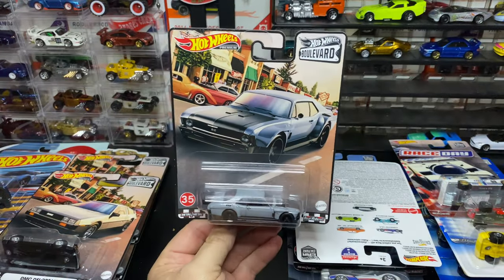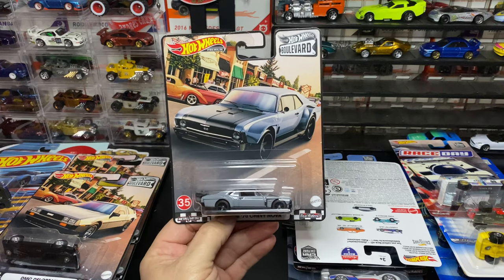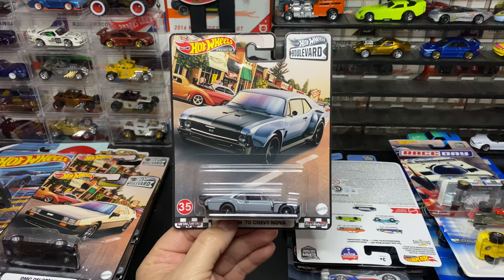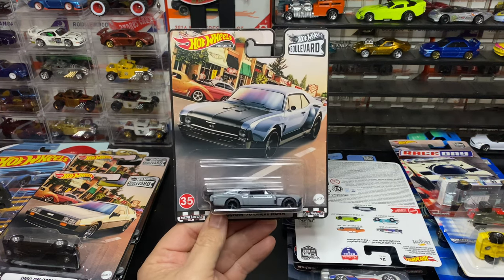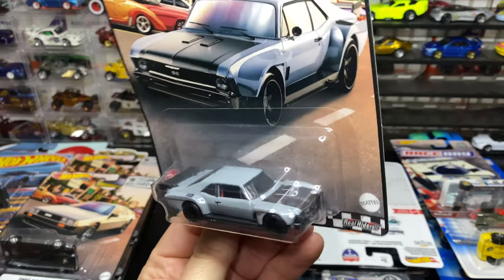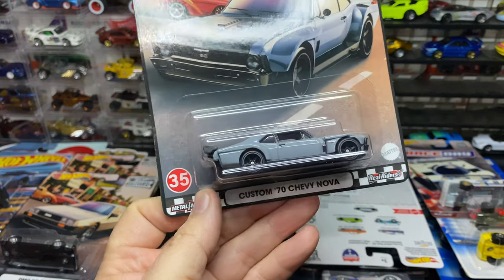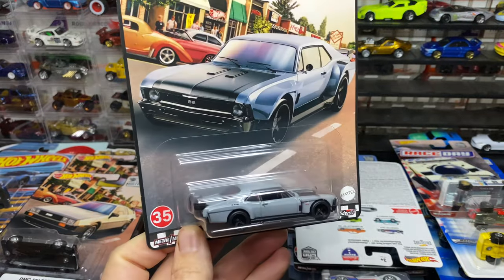Now, I was told, the legend goes, I don't know if it's a legend or not, but this car, the Chevy Nova, was also sold in Mexico. But they changed the name because in Mexico, Nova means no go. And so they weren't going to sell a car called the Chevy No-Go. So they changed the name. So in Mexico, the Chevy Nova is called something different. I'm not sure what the name of it is in Mexico.